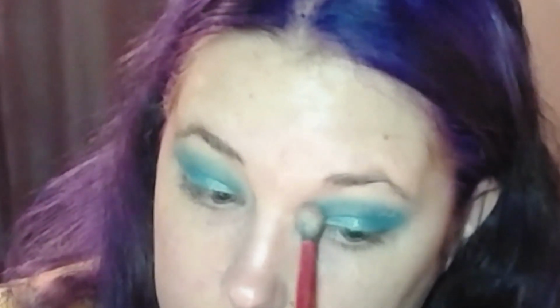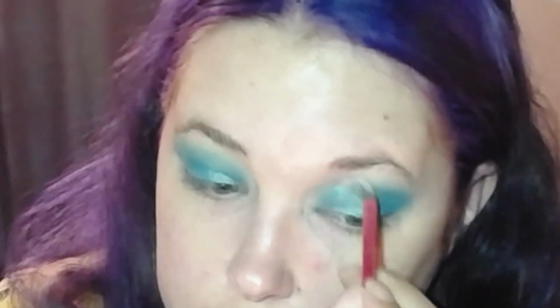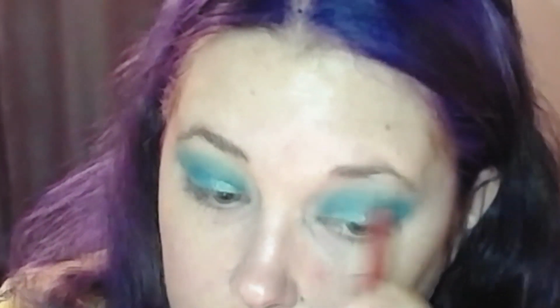But I can do both eyes on camera for you guys because this part really doesn't take that long. And I just absolutely love this eyeshadow. I use it as much as I can. And of course, we did get this palette from BoxyCharm, so we love that. At least it's a cool day outside today. All right, so there we go. Now our eyes are looking beautiful.